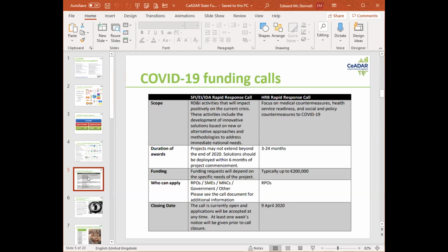Yesterday, the Taoiseach announced the successful proposals under the HRB call. There may actually be another one of those. That's why I've left it up there. I don't know. The other one from SFI closes tomorrow.